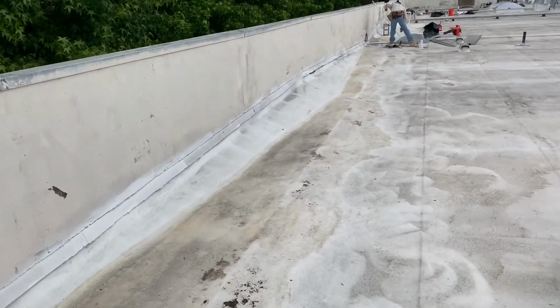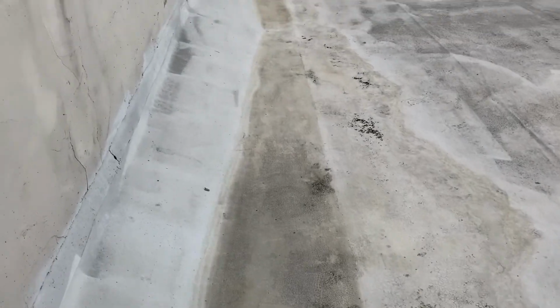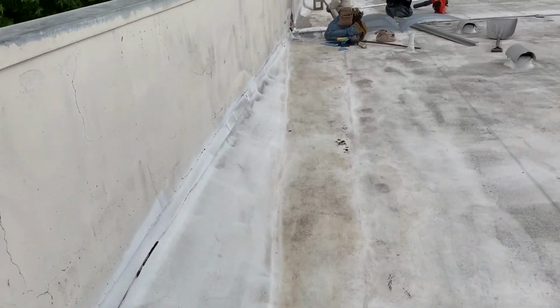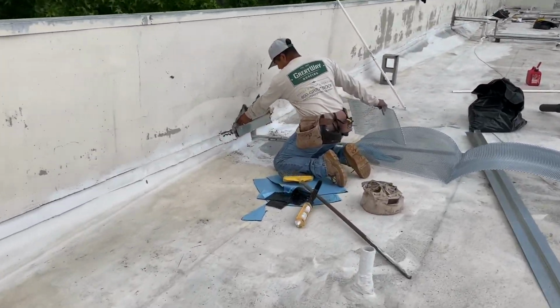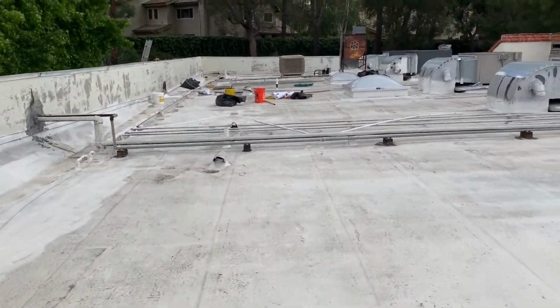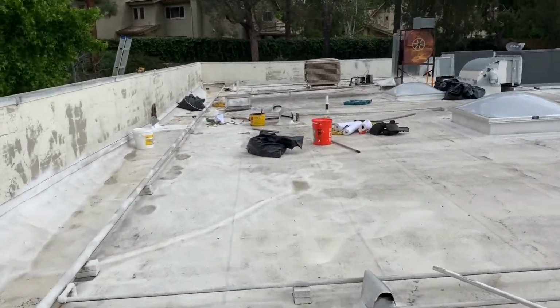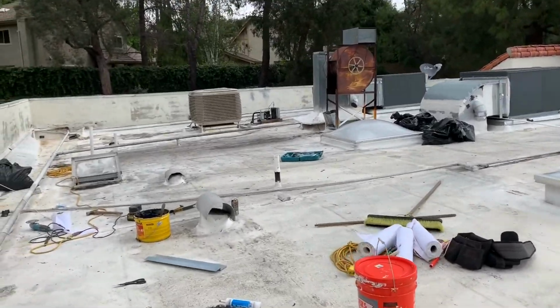What we're going to do is put down another coat of coating here in this waterway where I'm walking, and we're going to embed some polyester fabric to give this area more strength. You'll see Emilio working on this scupper as well. I'm going to keep moving down towards the end of the building because we've got another grease trap over here. It's doing similar things to the roof, and over time it's just going to be an issue.